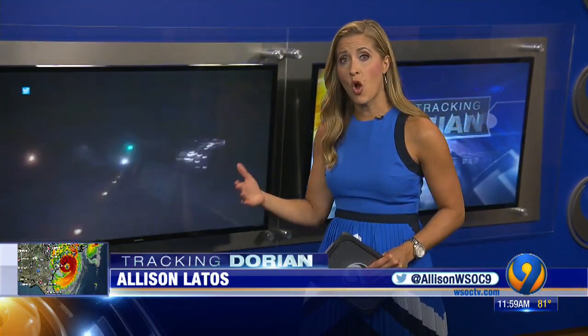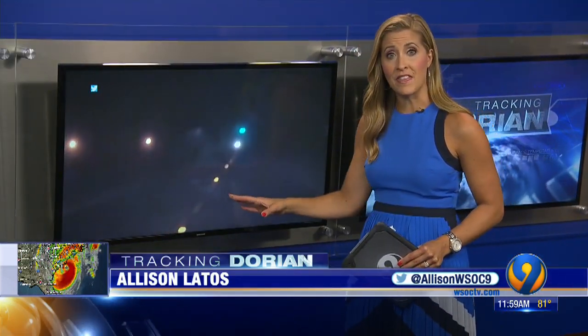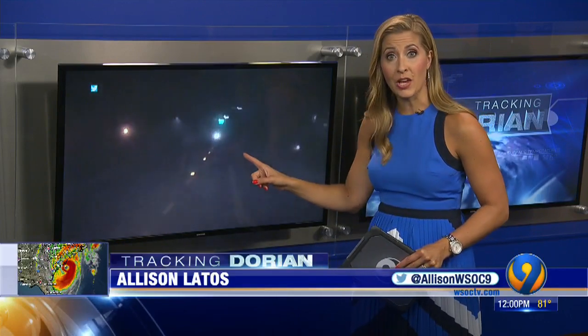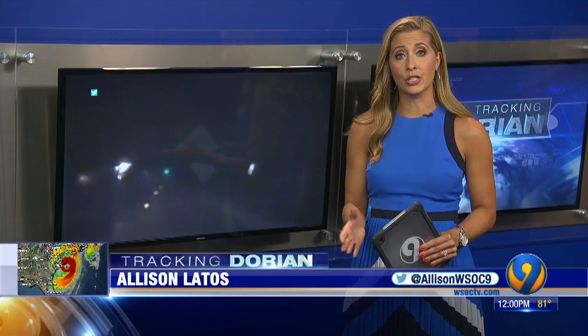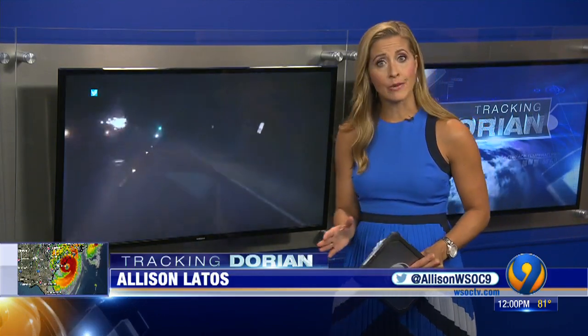And not too far away, in Mount Pleasant, the power lines are already coming down. If you look closely in this dark video, you'll see them sparking right there. Thousands of people have already lost power in Charleston County alone, and those numbers will no doubt rise.